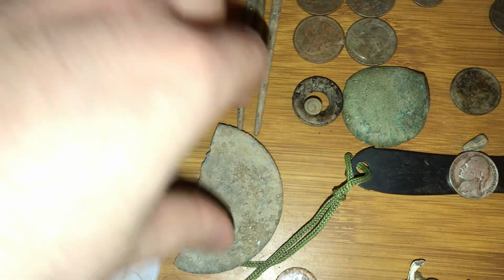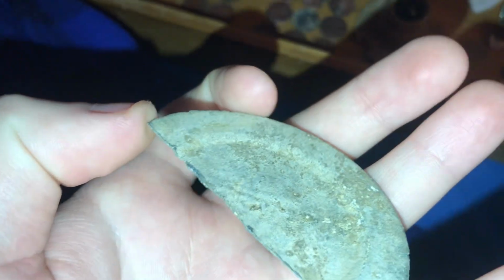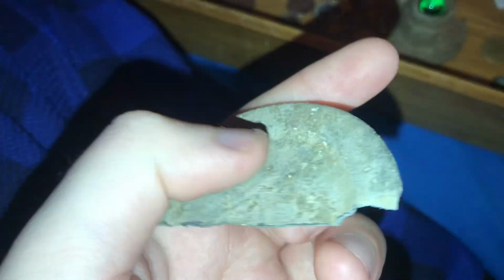Now this, believe it or not, is the tin that went over these old mason jar lids. It's made out of tin, really poor metal.